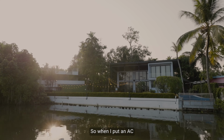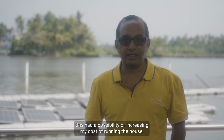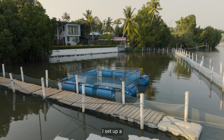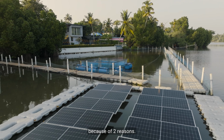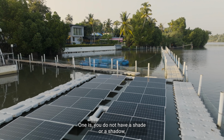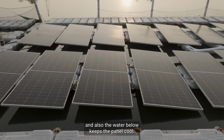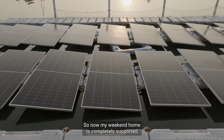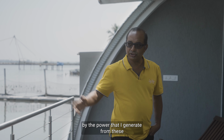So when I put an AC, this had a possibility of increasing my cost of running the house. So to offset that, I set up a floating solar panel because of two reasons. One is you do not have a shade or a shadow, and also the water below keeps the panel cooler. So now my weekend home is completely supported by the power that I generate from these floating solar panels.